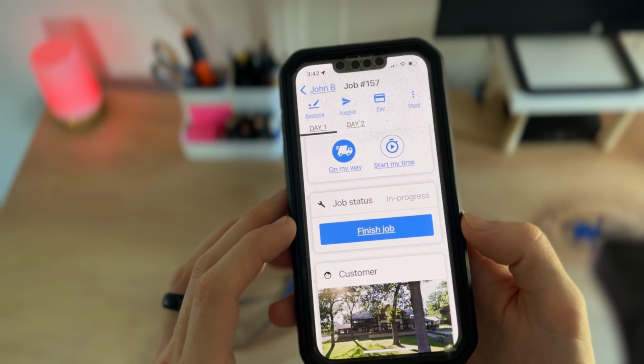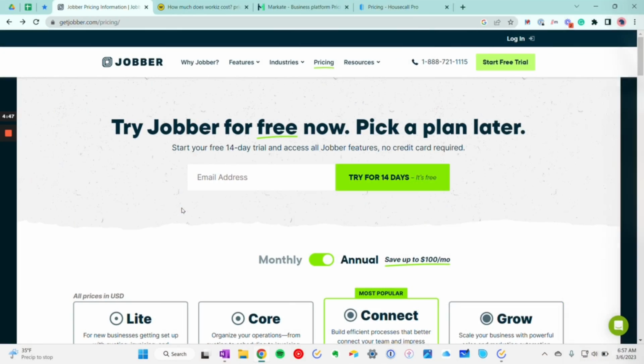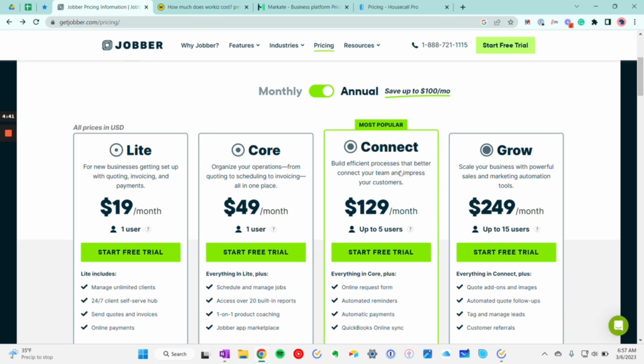Now I want to take you through and show you the different pricing plans for each piece of software. All right, so let's dig into the pricing a little bit for Jobber. These are the 4 plans. Right now I'm toggled onto the annual payment subscription, and we can look at the monthly here. But let's kind of dig into what each tier offers.